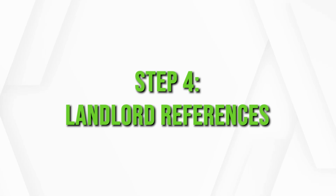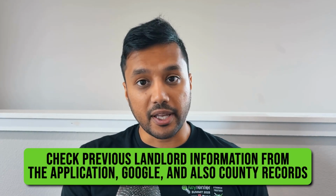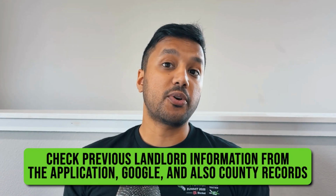Number 4, landlord references. This is really, really important. You want to ensure that you're checking all their landlord references, usually not the last one, but the one before that, right? Check previous landlord information from the application, Google, and also county records.